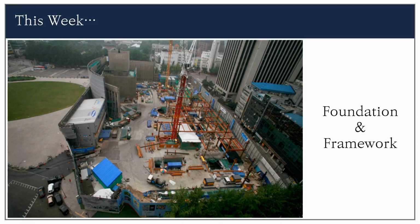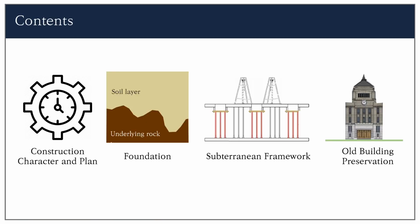Last week, our team looked into temporary works and earthworks. This week, we will study foundation and framework. This is the content of this presentation. I will present the characteristics of the construction and its plans, select the foundation method and subterranean framework method appropriate for it, and present how to preserve the old building, one of the biggest features of the project.